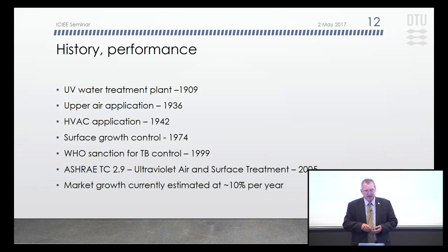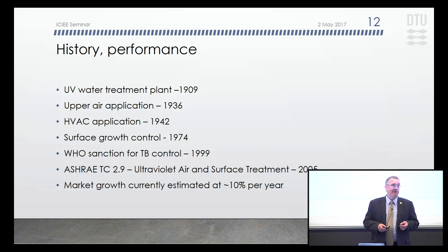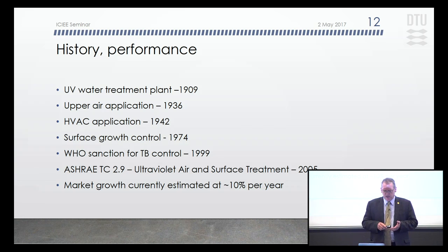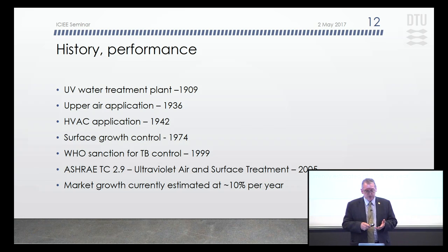A little bit of the very interesting history of UVGI. Some of the fundamental physics was research in chemistry in the 19th century. There was already a working water treatment plant using UV in Marseille, France in 1909. Upper air applications were first made in the 1930s. HVAC in-duct type of applications in the 40s, and the growth control systems started to emerge in the 70s. The World Health Organization approved UVGI for tuberculosis control in the late 1990s, and in 2005, with growing interest, ASHRAE formed a technical committee on the subject.